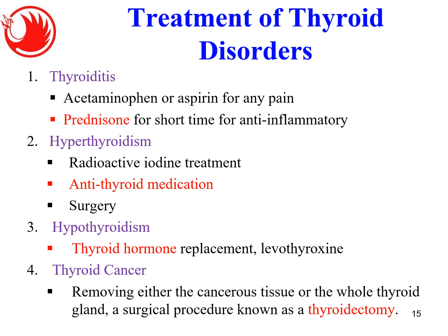Okay. Next here, we'll look at the treatment option for thyroid disorder. Thyroiditis means inflammation. So we'll use the so-called anti-inflammation drug.